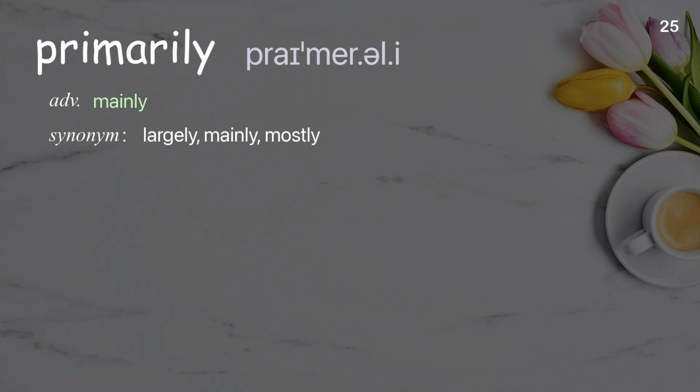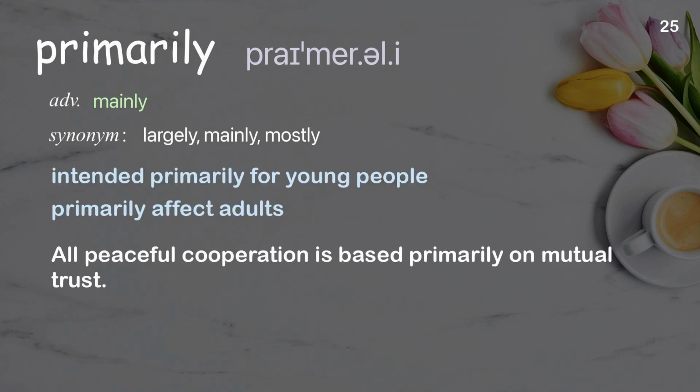Primarily. Mainly. Examples: Intended primarily for young people. Primarily affect adults. All peaceful cooperation is based primarily on mutual trust.